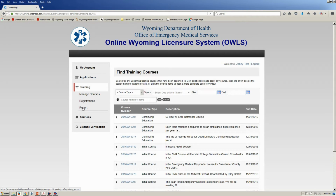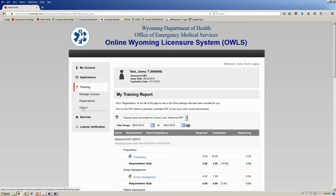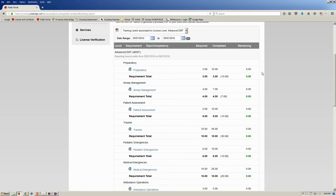Report will then go in, and what it's doing now, it's adding all your hours up. So it's looking at what you've completed in the last 24 months prior to your expiration. So if you expired this year in 2016, it's looking at classes that you've attended from 1/1/15 through 12/31 of 16. So again, the 24 months prior to your expiration date. So what you'll see with Johnny is his AMT requirements. Again, in the report, this is the required line, the completed line, and remaining. So you'll see that he's completed 10 hours of the 3 required in preparatory, 7 of the 4 in airway management, so on and so forth, down through the process.